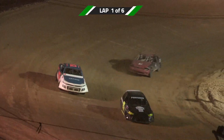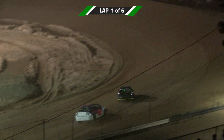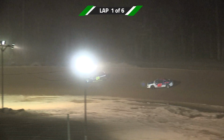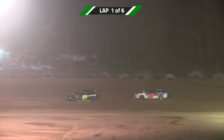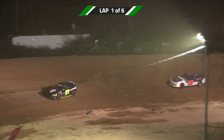Green flag. Marty Bates going to jump out to that early lead. Rick Bills going to be in that 2 spot. Looks like Rick's got a good run out of turn 2, but Marty's going to hold him off going into turn 3.